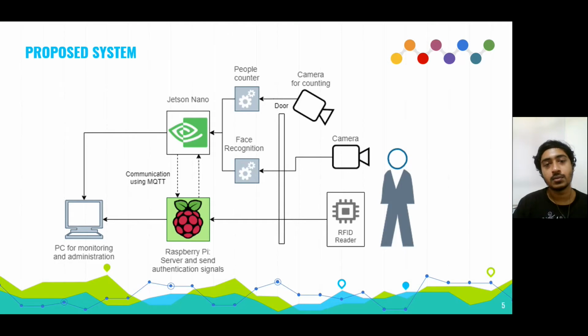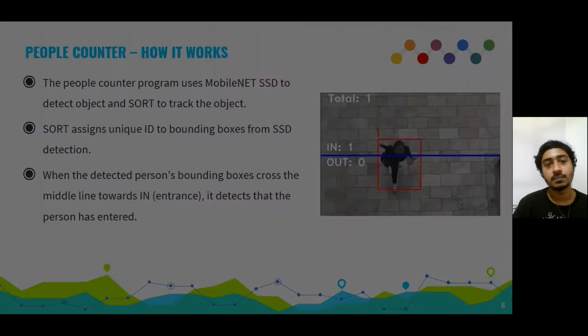This is the proposed system. It uses a Jetson Nano for people counter and face recognition algorithm. The RFID reader is connected to a Raspberry Pi. All the components communicate using MQTT.